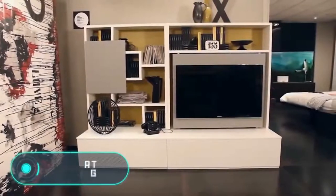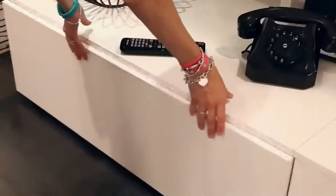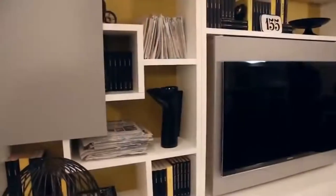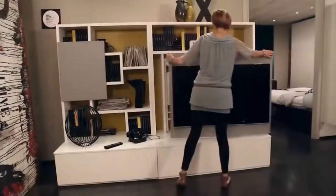Smart living. At first glance, it may seem that the design of this furniture from Ozio Design is similar to the design that we've already shown you. The area where the TV is located has been improved to perform two functions instead of one. But smart living allows you to use the extra space in a different way.